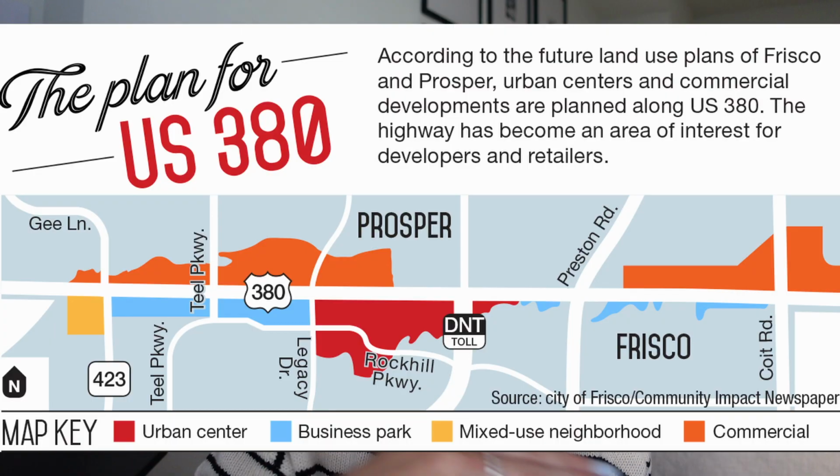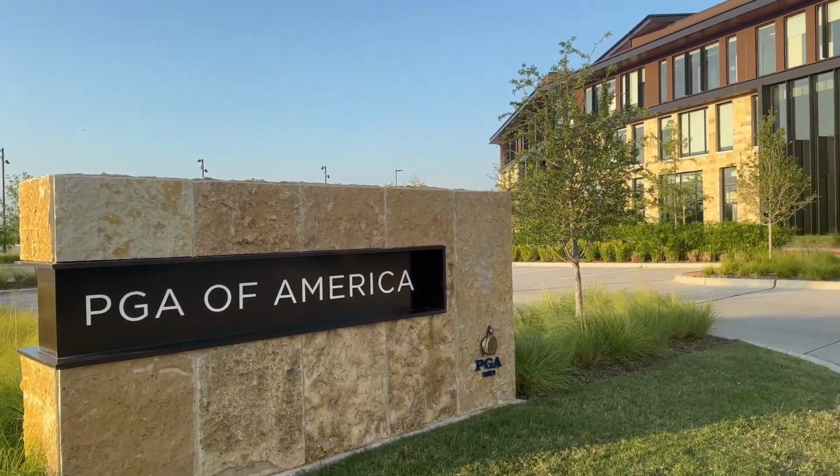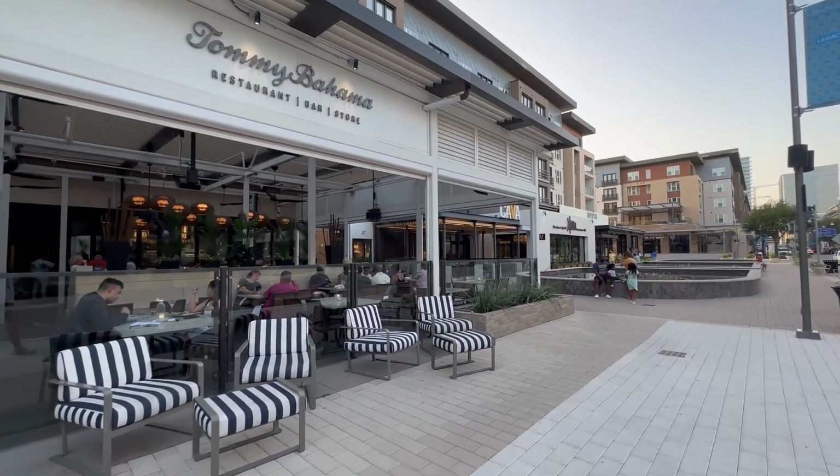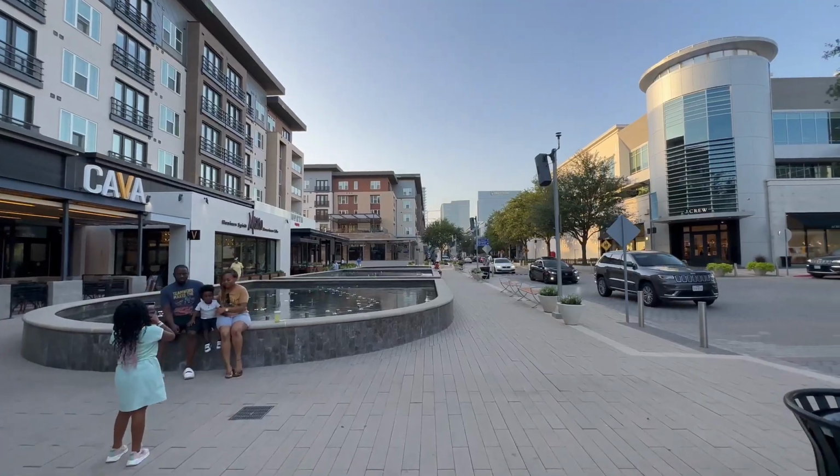I would argue that Prosper has maybe piggybacked a little bit off of Frisco's growth. There's been so many new developments over the past 5 years in Frisco, and because Prosper is right above Frisco, 380 is splitting both of these two suburbs. You have access to a lot of Frisco's new development, like the PGA headquarters. You've got quick access to Legacy Drive, which can take you to the Star, as well as to West Plano, where you can go check out Legacy West. And you also have access to new and upcoming developments like the Universal Studios, which is also coming to Frisco.